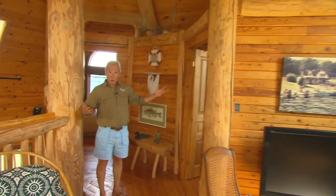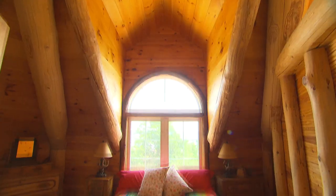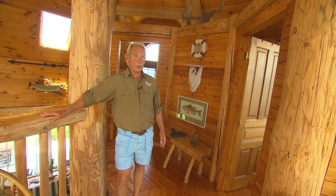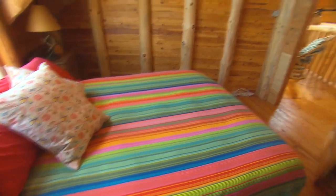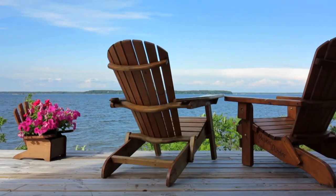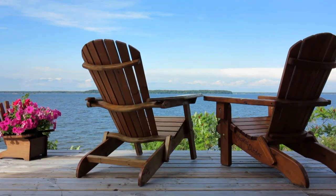We have two bedrooms here. One bedroom is for Nance and I, and my daughter has a second bedroom. We decided not to build the walls right to the ceiling so that we were able to look at the structure of the cottage. I want to lie in bed and look at all the work that I did. But now that the work is done, it's time to relax and enjoy their island retreat.